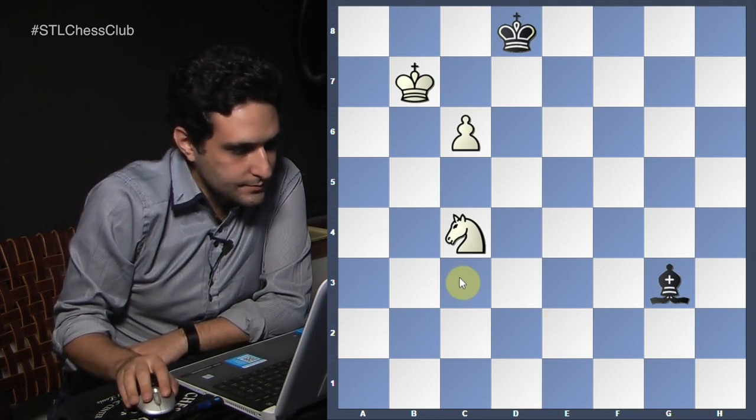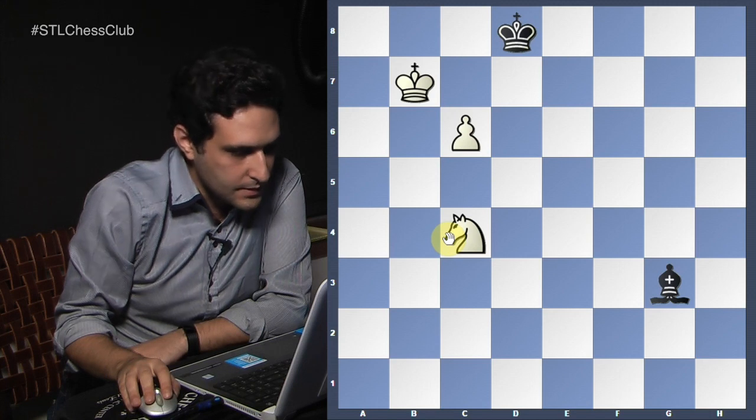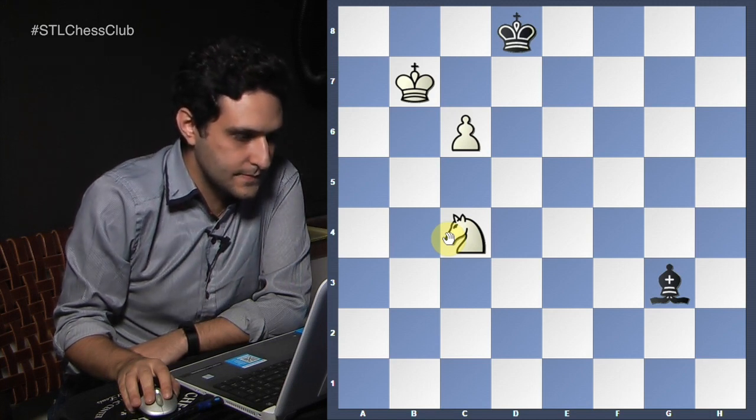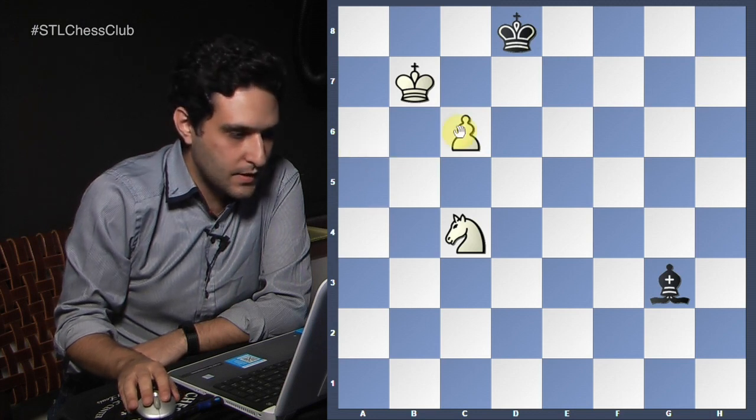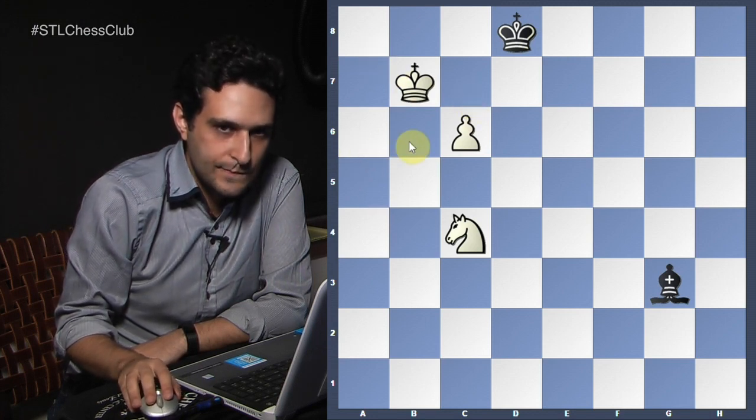So this position, this is a draw. This should be a draw, right? Yes. But if the pawn is on a6, because my king cannot be close enough, that's winning.